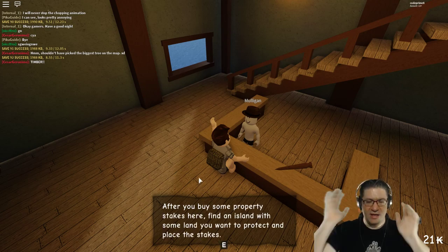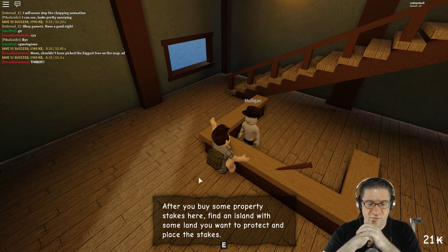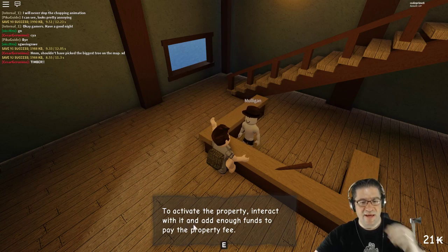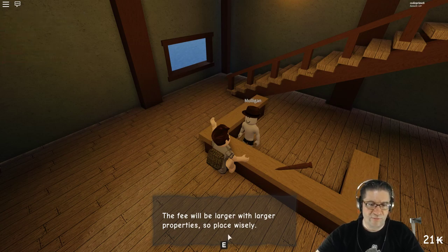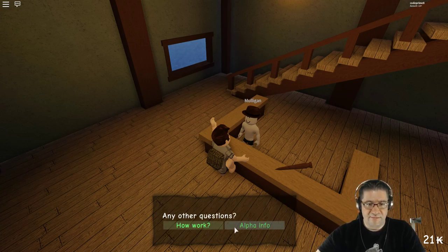How does it work? After you buy some property stakes here, find an island with some land that you want to protect and place the stakes. To activate the property, interact with it and add enough funds to pay the property fee. The fee will be larger with larger properties, so place wisely. As long as the fee is paid, the property will be active and all objects inside will be protected.